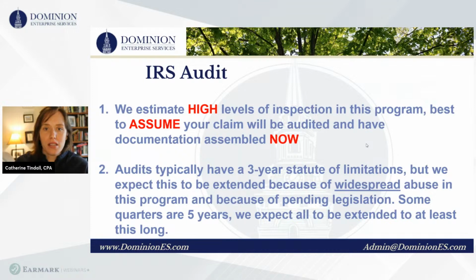So-and-so, ERC wizard, qualified one person under supply chain, and that was inappropriate, they probably did it for a bunch of other people too. So if you have a suspicious claim, you want to make sure that you're getting it corrected as soon as you can. And assume that there are high levels of inspection on these, and have all your documentation assembled now. Because if you wait until a couple of years from now, it's going to be a lot harder to get all of that. And you run the risk of having a claim that was eligible be denied for the lack of good documentation. So got to watch out for that.